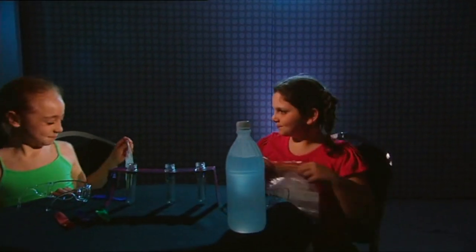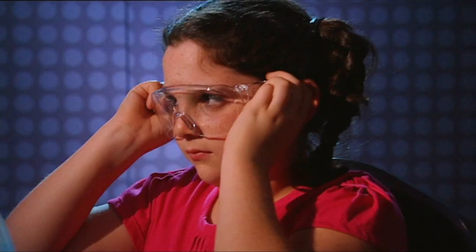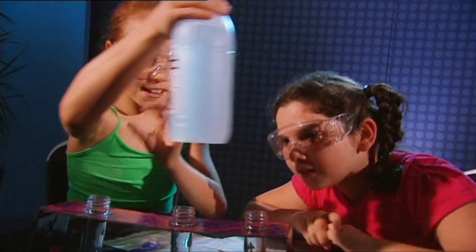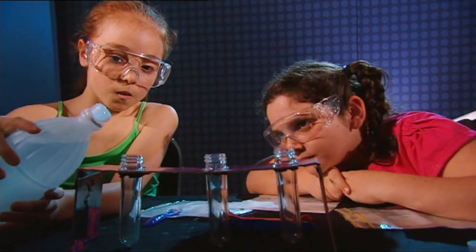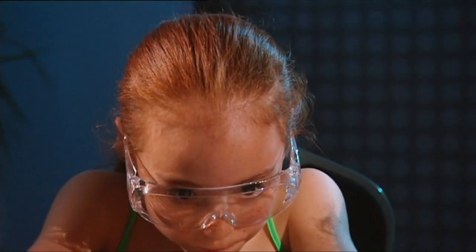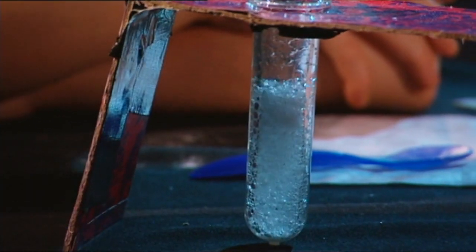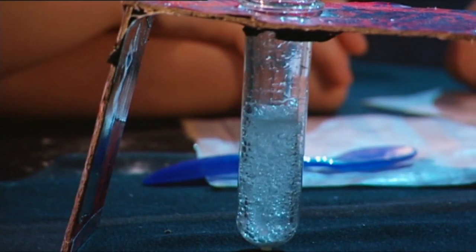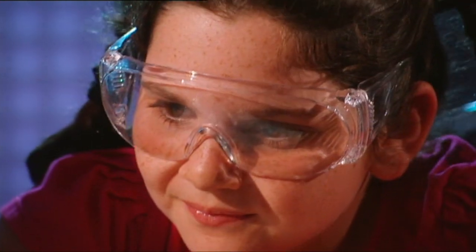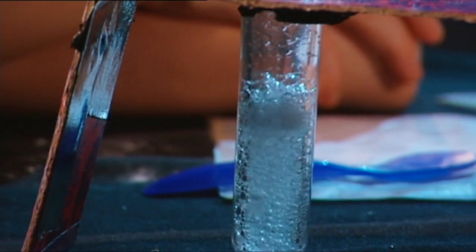Okay, time for some chemical testing. Safety glasses on. First, a slurp of vinegar in the test tube. And now for some of that mystery powder. Aha! Bubbles! Just as I thought. The mystery powder is baking soda. Because when it mixes with vinegar, it releases bubbles of carbon dioxide gas.